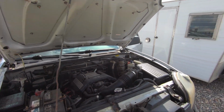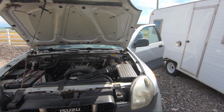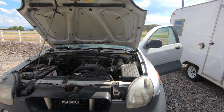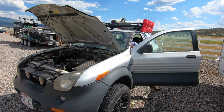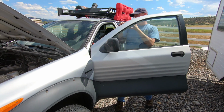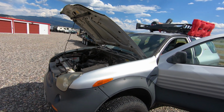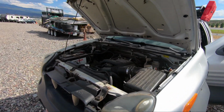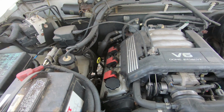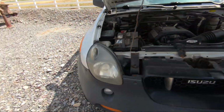Alright, film this. See if it starts. On fire or? Either way. Alright, sitting for 4 months. It's alive! Like you just shut it off yesterday. Never. It started.